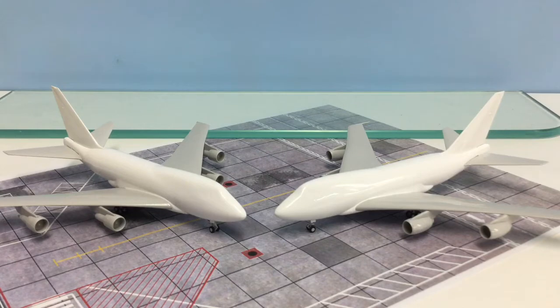I've got upcoming a review of the new NG Models A350, which I know a lot of people are really excited about, and I can say I've had a look over it today. It looks super impressive.